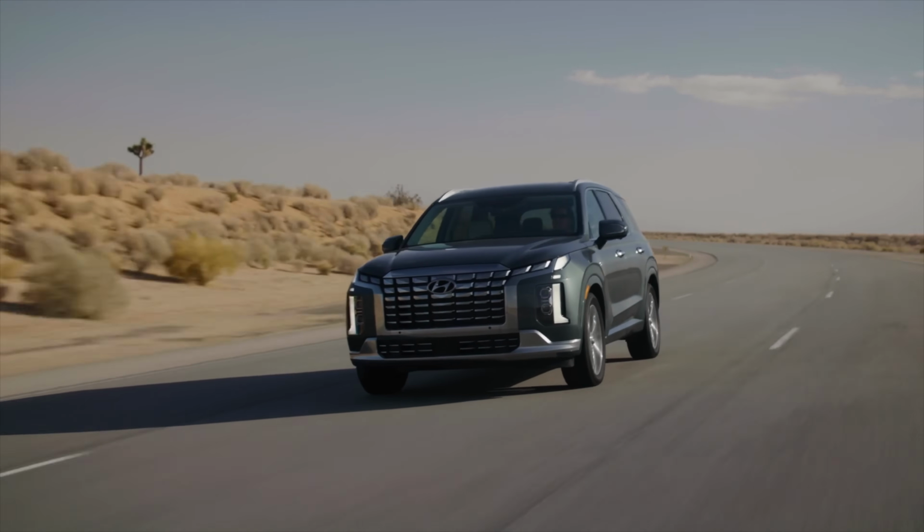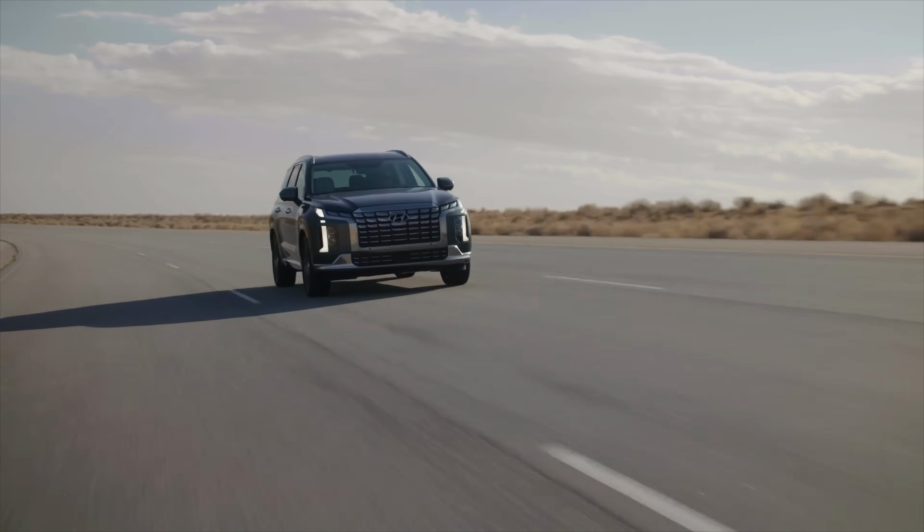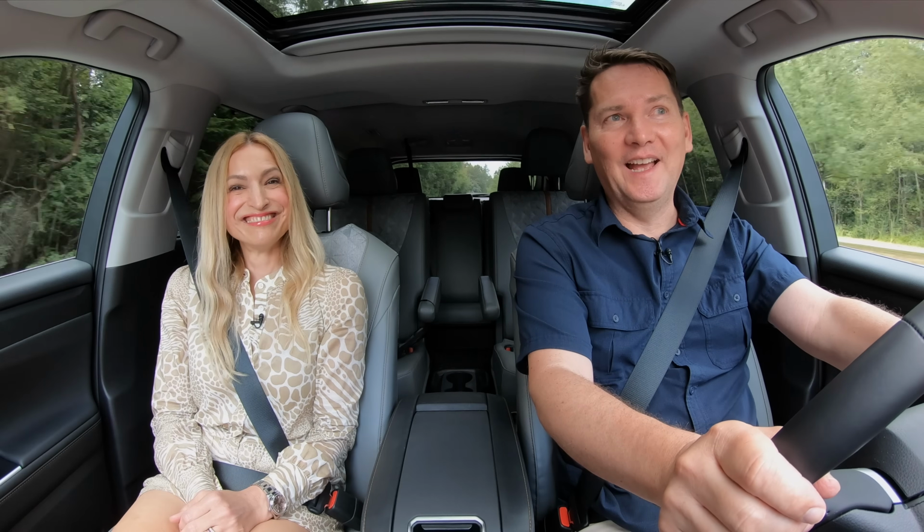But what Hyundai and Kia need, both of them are excellent family haulers, is a hybrid. Speaking of what else you can get, the hybrid category for this size vehicle is really small. So let's get into it. For your consideration, 4 vehicles for you to consider.